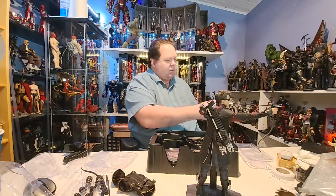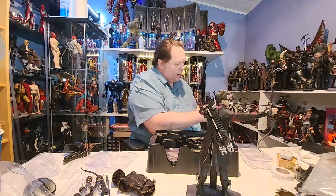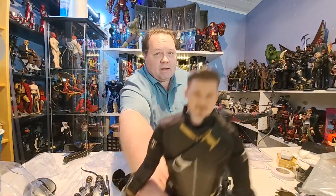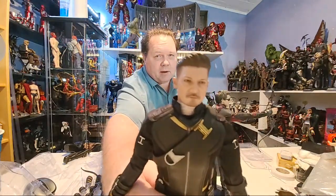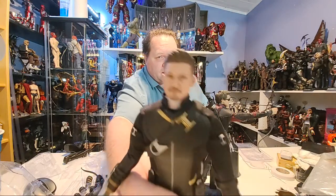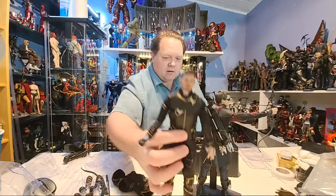It's a good-looking sculpt of Jeremy Renner. Loving his hairdo from the movie. I thought that was pretty cool. Painted well. I mean, I don't see anybody else when I look at this. I don't look at that and think, oh, Brad Pitt. No, it's definitely Hawkeye that I see. No doubt about that.